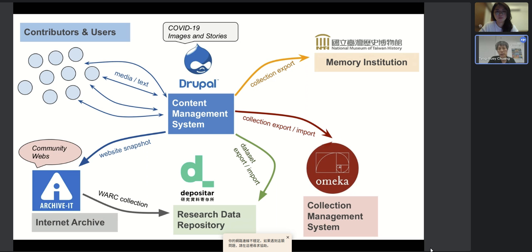We are fortunate to participate in a community web program at the Internet Archive. Therefore, we use the archive service to take website snapshots and preserve them in the Internet Archive. We are exploring two other options for long-term preservation. We can use Omeka to rehost the entire collection exported from our website. This should be done, for example, before we sunset the website. Another option is to use the Depositar to store both the content collection and the website snapshot.